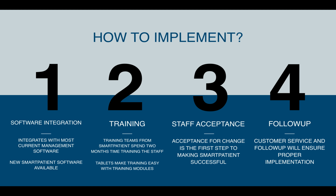There are many ways to implement SmartPatient into the healthcare setting. The first step is integration of the softwares. If the corporation does not wish to use their current operating system, there is an operating system available made by SmartPatient which will make the implementation process that much easier. The next step is training. Training staff members and patients is the only way to ensure proper implementation. Tablets also make training easier with automatic training modules that pop up when staff members or patients are puzzled.